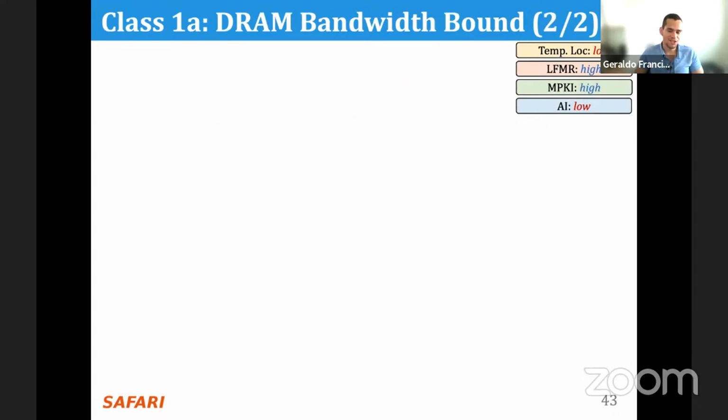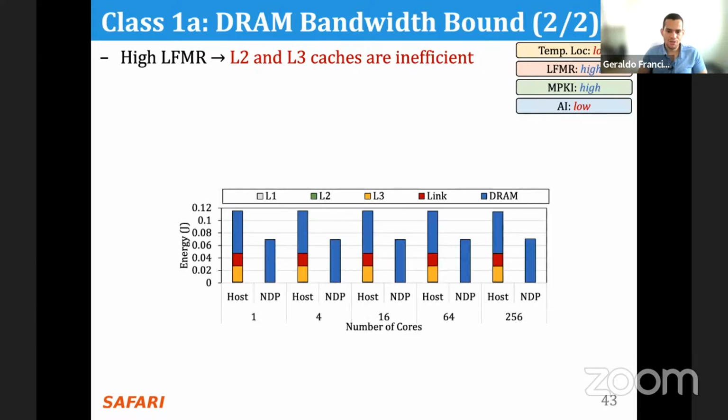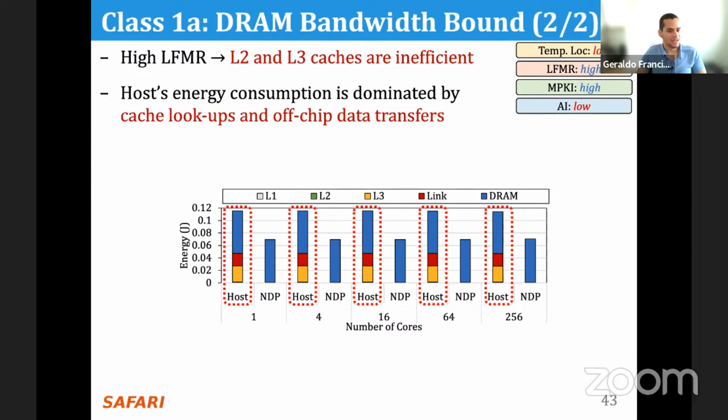Likewise, we also analyze the energy consumption of the DRAM bandwidth bound applications when executing in the whole CPU system and in the NDP system. As mentioned before, applications in class 1A have a high last-to-first miss ratio, which means that they do not make effective use of L2 and L3 caches. We observe how much this inefficiency impacts energy consumption for the whole CPU and NDP system. First, as we can see in the figure, the host energy consumption is dominated by L3 cache lookups and the high energy consumption of DRAM requests, as expected due to the large last-to-first miss ratio.